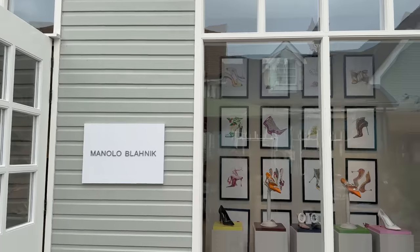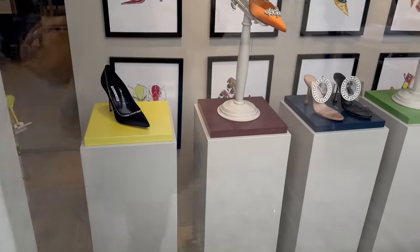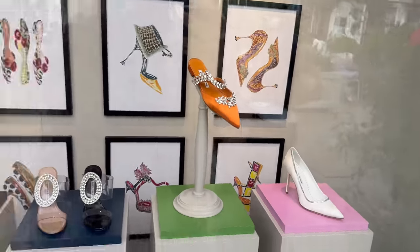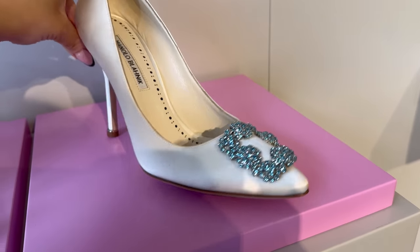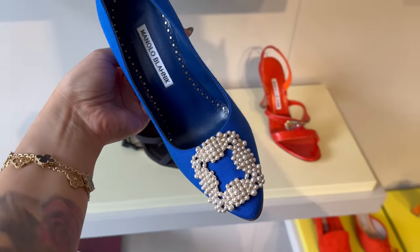Okay, next one, Alo Planique. Let's have a look in the window. 20% off additional, I guess. So pretty. Guys, I love these with the pearls. I might even prefer them to the ones with crystals.